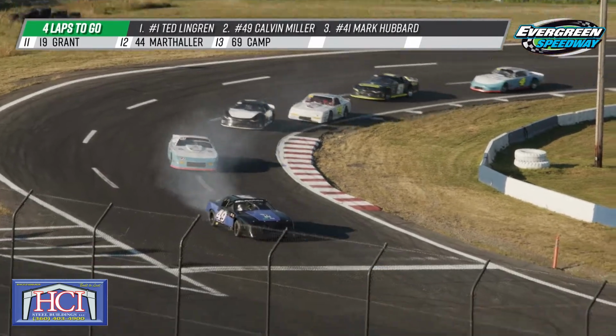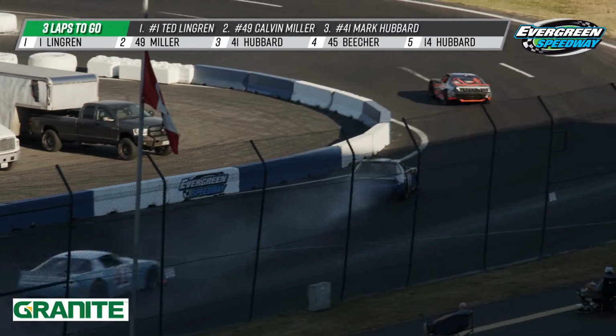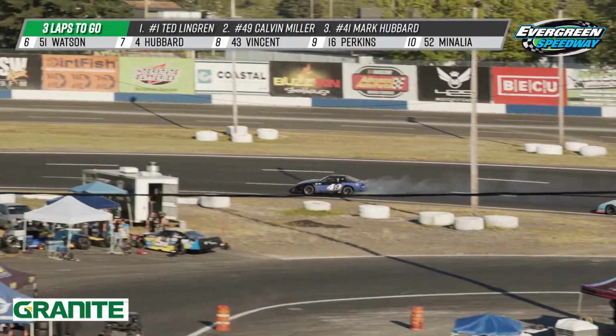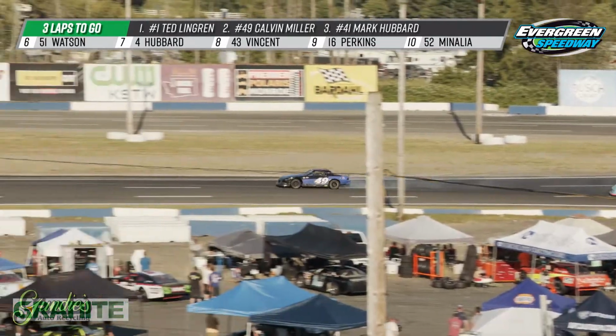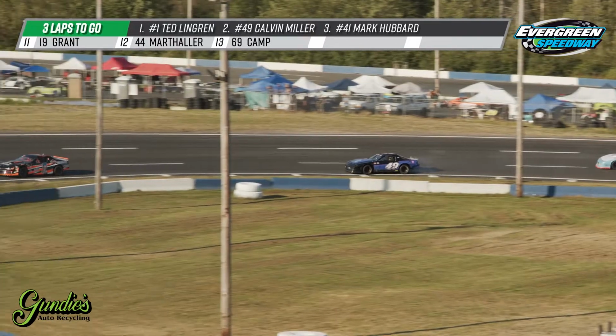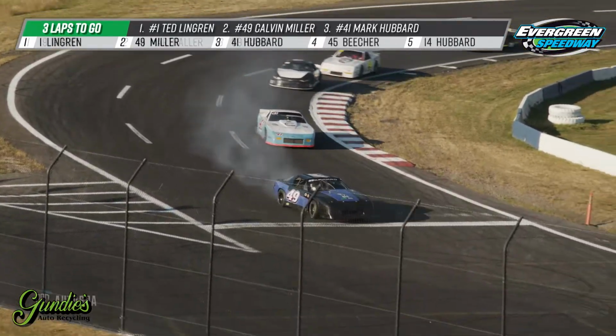Looks like it's more than just a tire at this point, as a black flag is being shown to Calvin Miller as he goes by this time. The mechanical black flag is out, as there is just a ton of smoke pouring from behind the 49 car. Probably really tough, too, for the 41 of Mark Hubbard to be able to see. And you see him maybe backing off just a little bit because he doesn't want to get right behind the 49 of Calvin Miller. But like you said, the mechanical black flag for the 49.